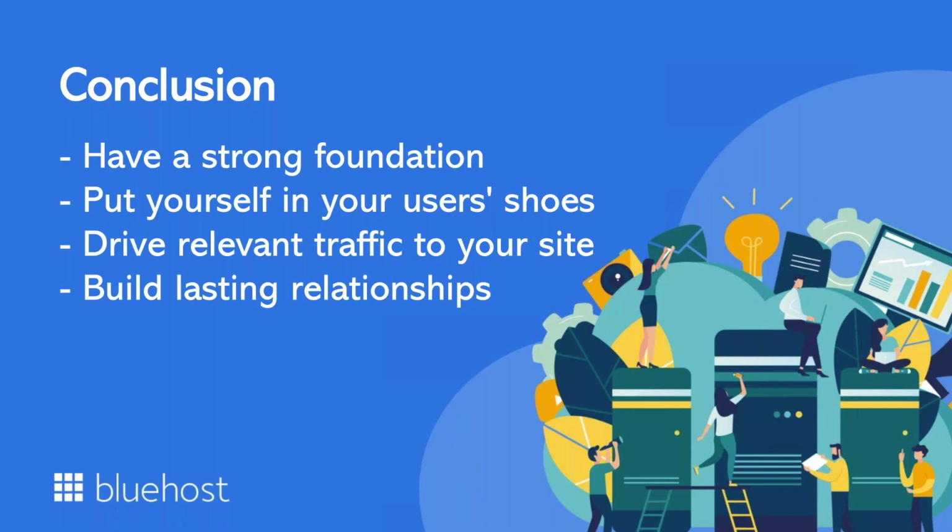And then we also talked today about driving relevant traffic to your sites. Belinda gave some great tips on that. And then we finished on how to build lasting relationships. So if you apply the things that we talked about today, then I know that you will see more sales out of your websites. You can get more out of your e-commerce website by applying the things that we talked about today.